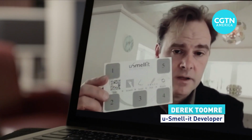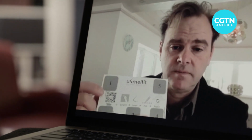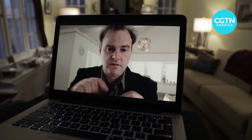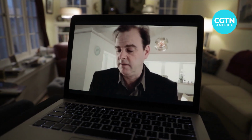There's basically a card. It's like a scratch and sniff style card. It has 5 windows on it. Each window or square, Derek Toomray explains, has a different scent. You simply take the test, scratch it, rub it, smell. Okay, that smells like rose. Or maybe peanut butter or popcorn. You enter your choices on your phone.